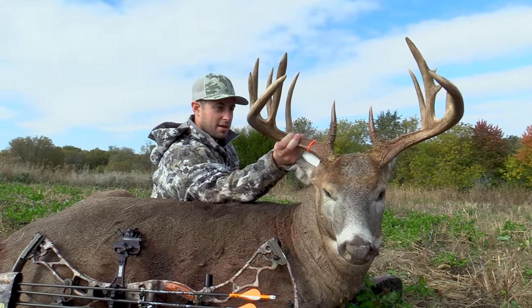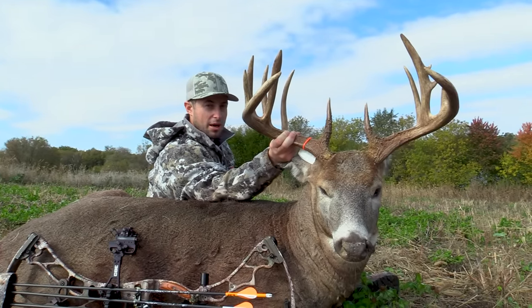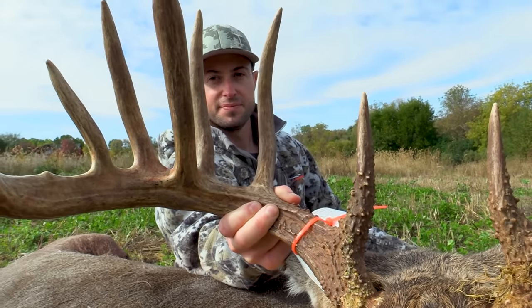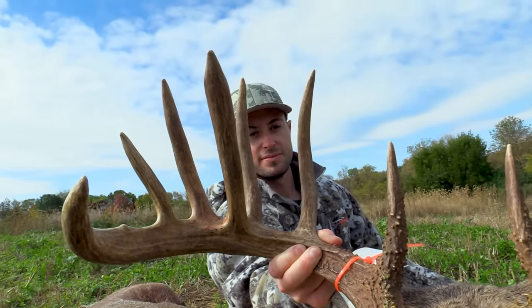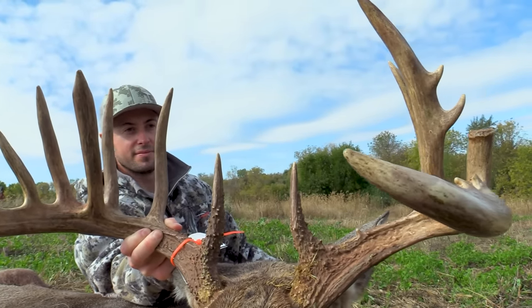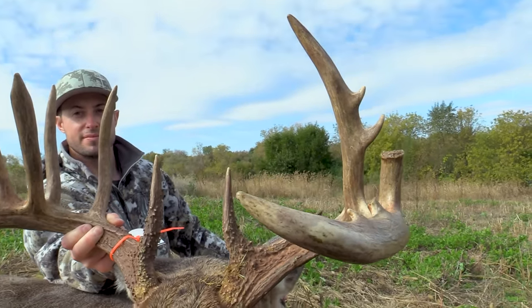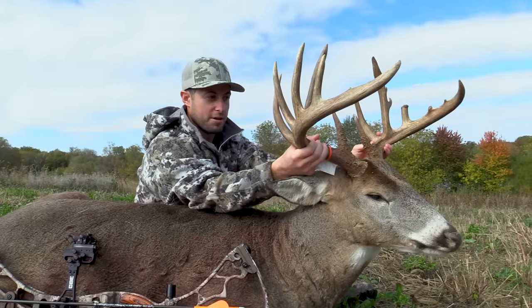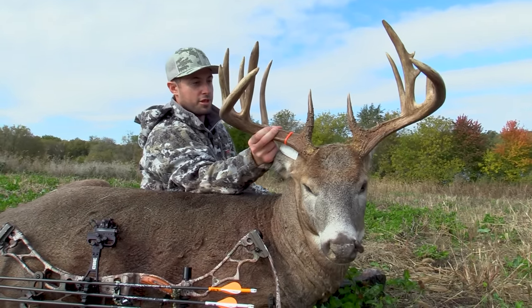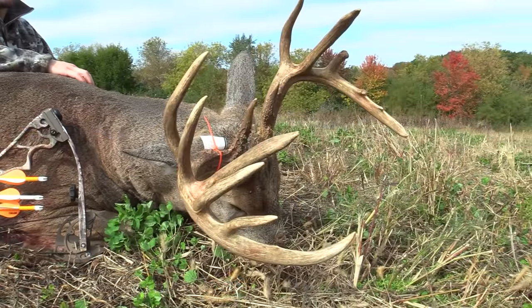So we backed out. He looked like he was wobbly. So Tom was really pushing me that, hey, we should go in because of these coyotes, they're brutal. And it was the right call, came back, belly up, and this is what we got. So great deer, definitely big old body, big old deer here, no question about it. So super happy with this.